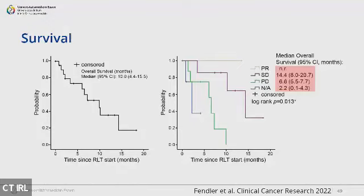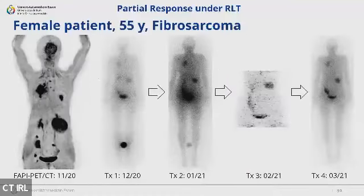So patients who were stable under the treatment had longer overall survival as compared to patients who were progressive under treatment or where response could not be measured because of a very rapid progression of disease. I just want to show some examples on how the treatment algorithm could work and how this was implemented.